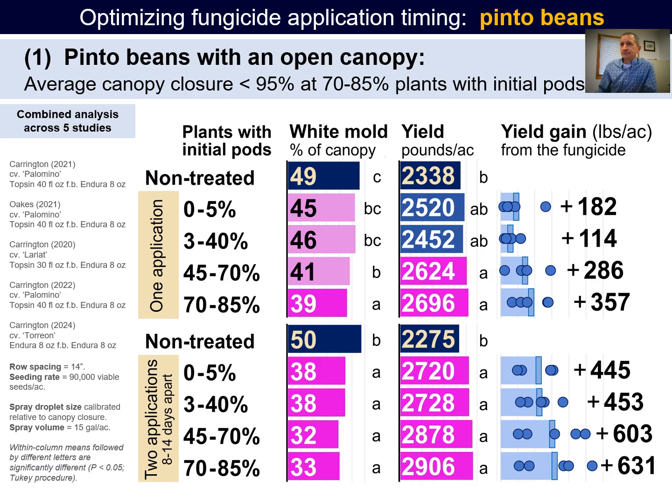white mold pressure. So what did we learn? What you can see here is that I've got bar graphs showing the results across 5 studies. These are studies where the canopy was open as the dry beans enter bloom. The bar graphs show the percent white mold severity, the percent of the canopy diseased with white mold at the end of the season, and the yield shows the pounds per acre yield on average across those 5 studies. Then on the right, you'll see a scatter plot that allows you to see the consistency of the response across studies. Each one of those dots is the results from one of the studies. And then the bar gives you the average, and that's the yield gain conferred by that fungicide.